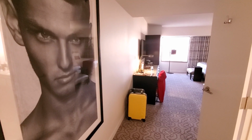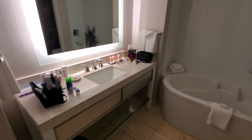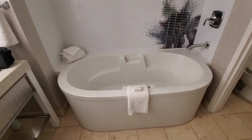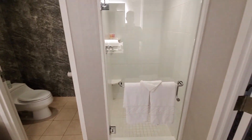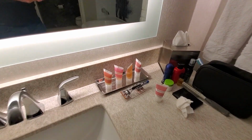Okay, so I'm going to give you a proper room tour of our room at Planet Hollywood. As you walk into the room, you're going to have a bathroom on the right. Plenty of space to put your stuff. Soaker tub, which is nice. Your toilet. And then you've got a shower. And you also get your shampoos.